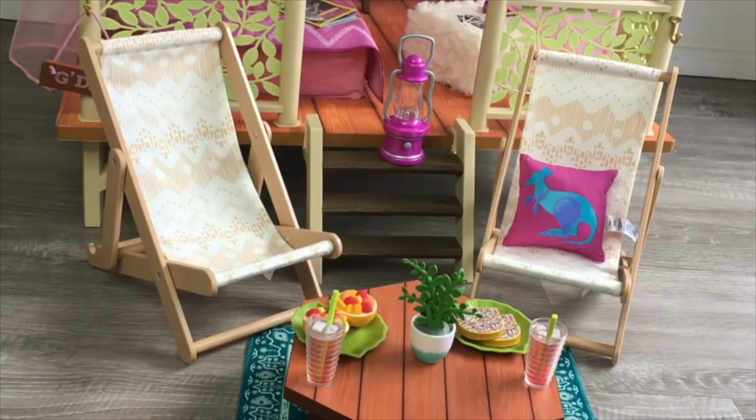Here we have an overview of the comfy camping accessories. It definitely comes with some great items. I love the chair and the table set and the fairy bread too.